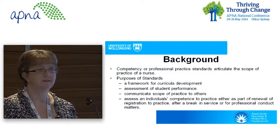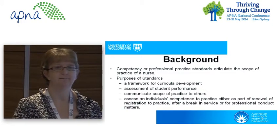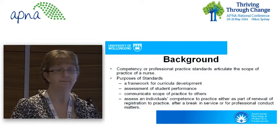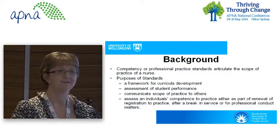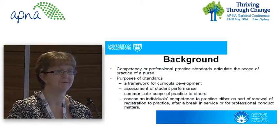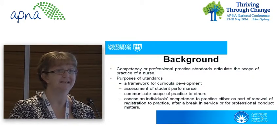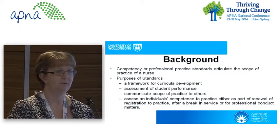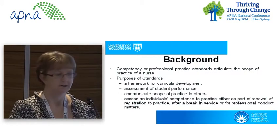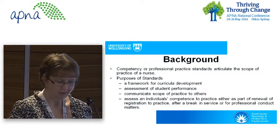And I guess perhaps the carrot for some people is that professional practice standards can actually be the thing that brings you undone in coroner's court if something should go wrong. So everyone, I think, has got a vested interest in making sure that the professional practice standards clearly and accurately articulate what it is you do, particularly if you're the one standing in the coroner's court. Hopefully no one will ever be there.